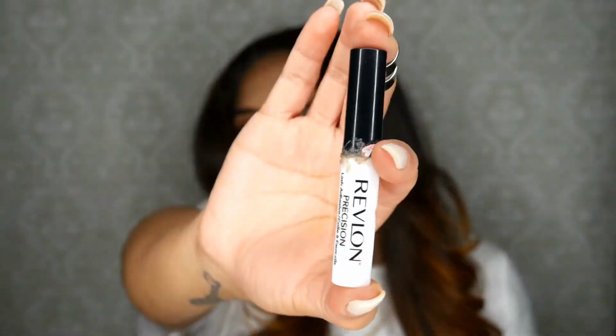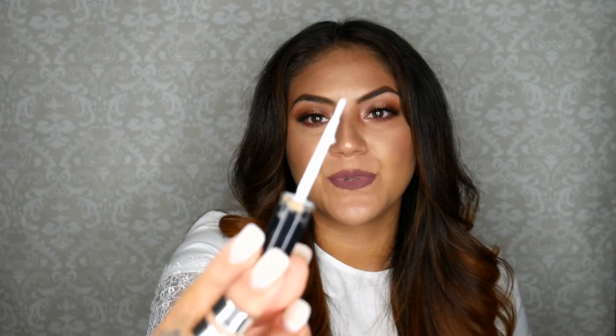So for lash glue, I love the Revlon Precision Glue. Please excuse mine, it's looking so ratchet right now. Whatever. This is what the tube looks like. And it does have a wand, which is perfect to apply it on your eyelashes. This is what it looks like, and don't mind it, it's dirty.